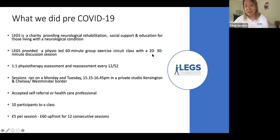So it was very successful and really nice bridging the gap from people who weren't quite ready to go on to gyms and exercise and prescription schemes, because the groups are run by physios. They get that extra little bit of support after their NHS care has stopped. The model we used to use was, obviously, people would have a one-to-one physio assessment. They'd come in for the group and they'd do a 12-week block, and then we'd do a reassessment to relook at some outcome measures. And we were just running sessions on a Monday and Tuesday.